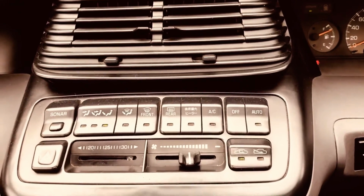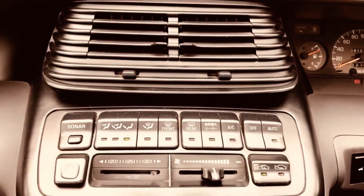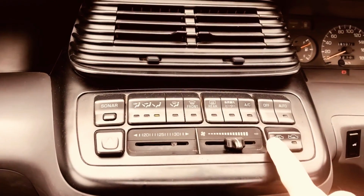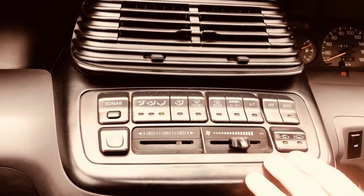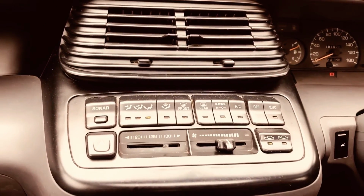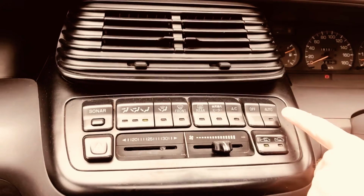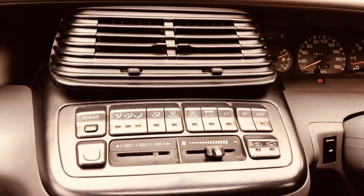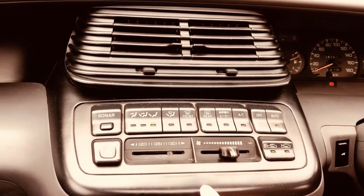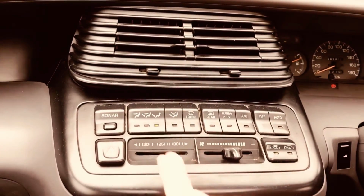So here on the dashboard, you can see that it has a graduated line for the temperature inside the vehicle and also the speed of the fan. It also has the setting for recirculate or fresh air. It also has an auto setting, so you can go ahead and put it on auto. I'll hit auto right now, and it will aim for the target that you're going for in whatever setting you're in. So we're currently on floor.